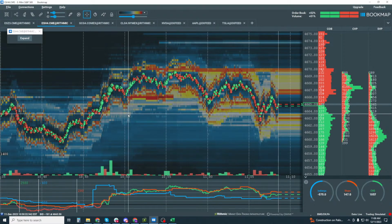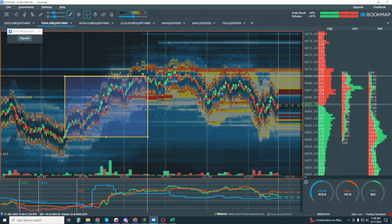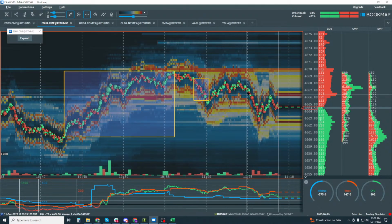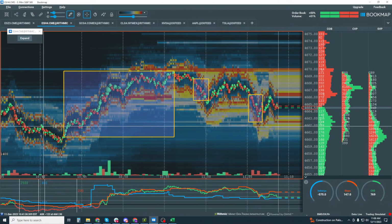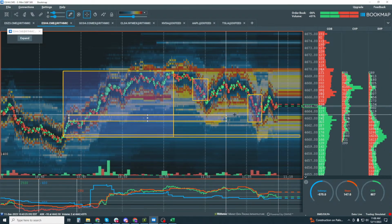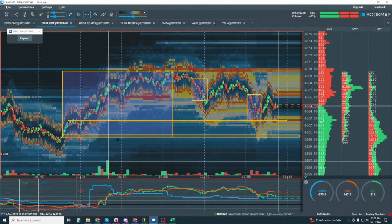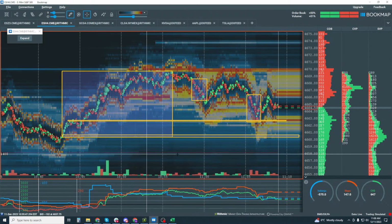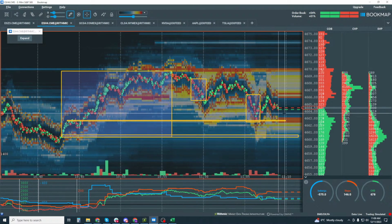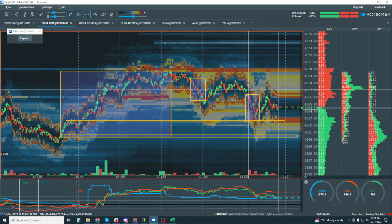So let's take a look. For example, this is where we find buyers. Now this is where we're starting to find some sellers. So it makes sense that we will find probably some buyers here and some of these other areas. In fact, there's more buyers in here than there are sellers in this range. Now that said, we want to look at the right edge here.